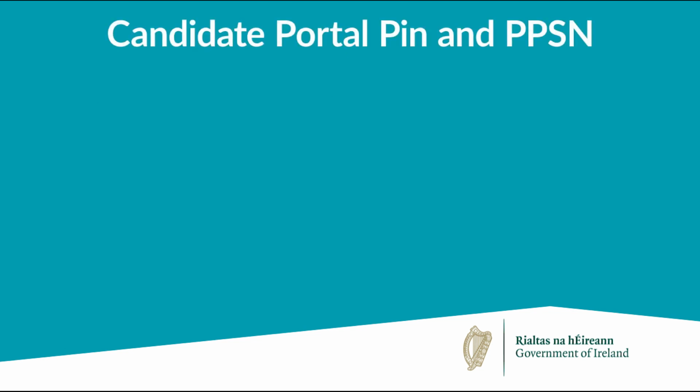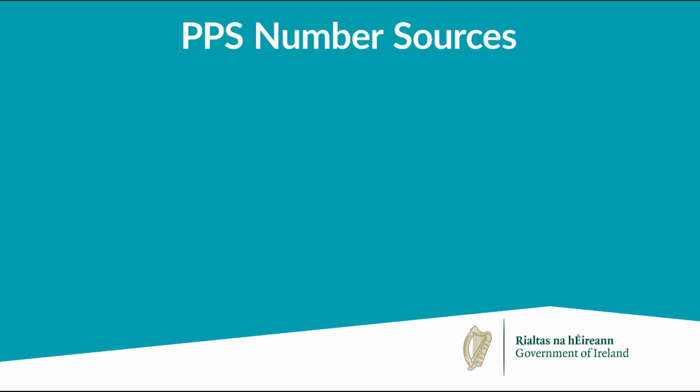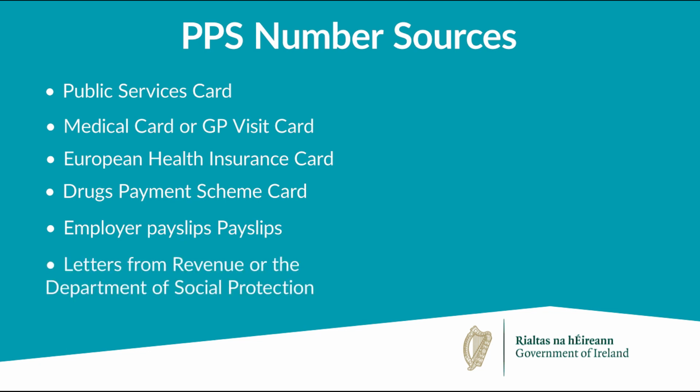Your PIN for the candidate portal is the first 4 digits of your Personal Public Service Number. Combining your examination number with this PIN will allow you to confirm your identity to register with the candidate self-service portal. Your Personal Public Service Number, or PPS number, is a unique reference number. A PPS number is always 7 numbers, followed by either 1 or 2 letters. You'll find your PPS number on the following documents: Public Services Card, Medical Card or GP Visit Card, European Health Insurance Card, Drugs Payment Scheme Card, payslips you have received from your employer if you are working, correspondence from Revenue or the Department of Social Protection.